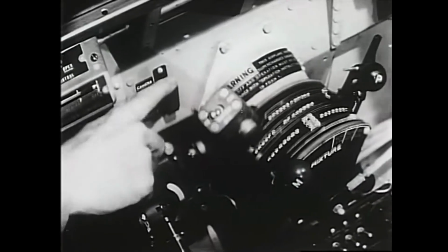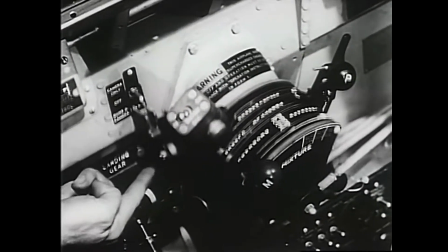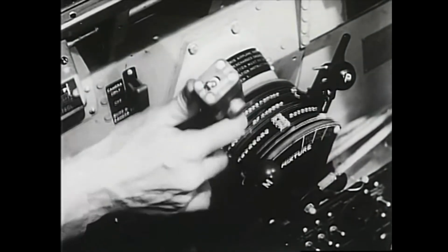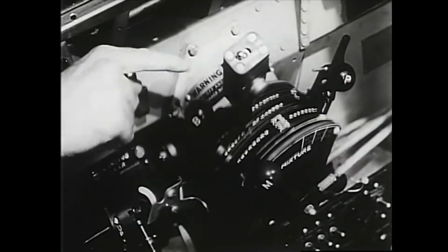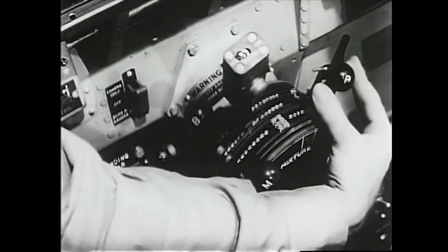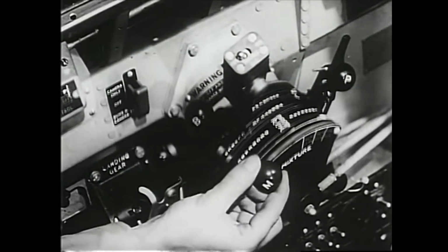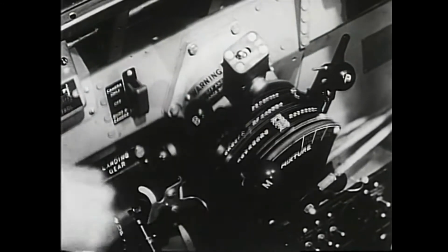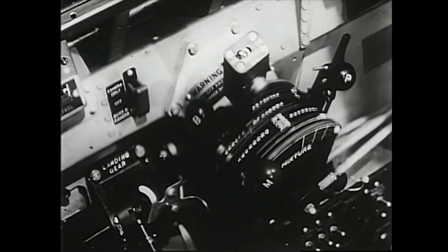Well, now, going on clockwise, this is the gun and camera switch, and make sure it's off when you're landing. Turbo, throttle, prop, mixture. When you're starting the engine, you'll keep the mixture control in idle cutoff until the engine is firing.